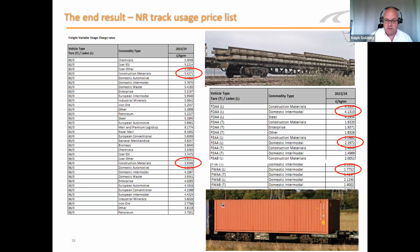I'm just talking about it from a financial point of view, but of course they directly reflect the forces that are going into the track. And this is a direct result of the work that Alan's team at Wabtec have done. You can see how the track access charge for these vehicles has halved over time. The FDAs aren't that old. I was involved in the FEAs 12 years ago. And even since then, the price has come down. So actually there's great progress being made. And this is what we see.